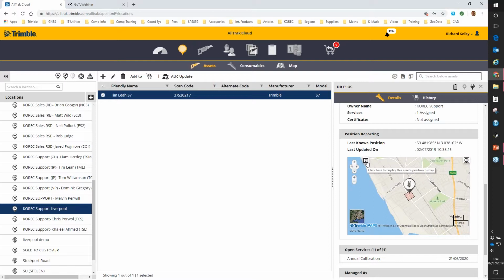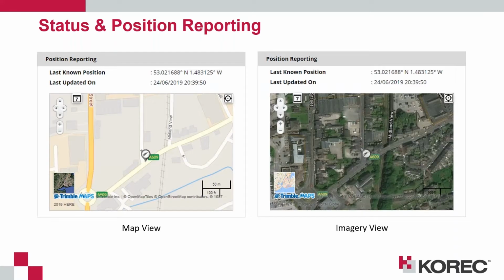So there's a brief overview of how you can detail where the total station is and the history. So I'll just send you back now to Richard to continue with the webinar. Okay, thanks, Ian. So we were to query the location in real time using the AllTrack page there.